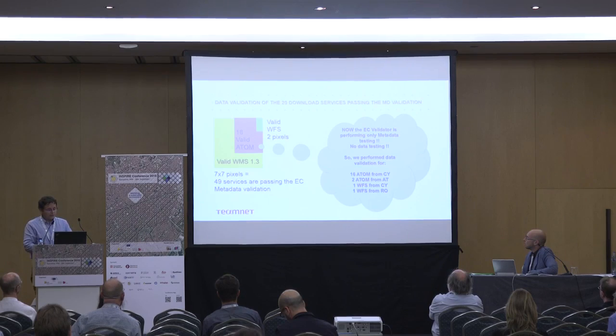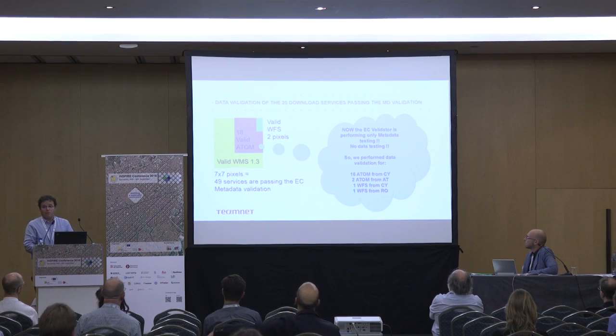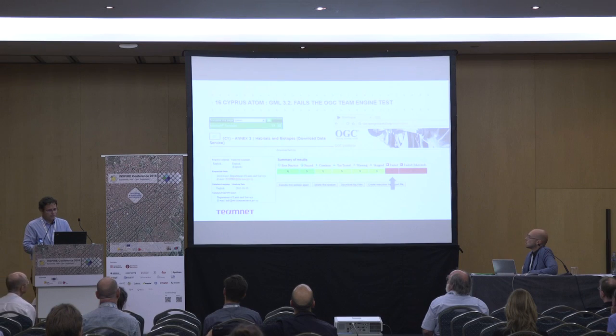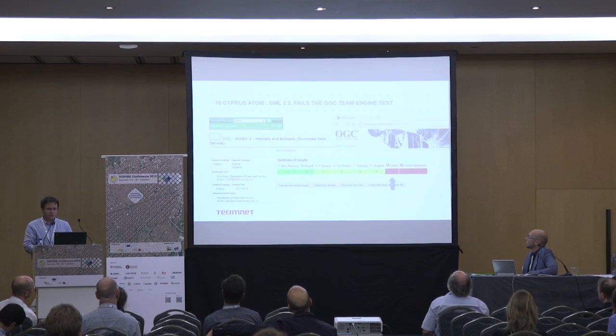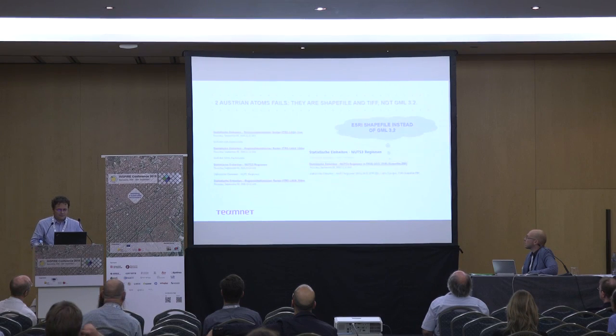Now, let's look at the few services which are valid. We took all of these few valid services and checked whether they are really valid. Are they passing the other validators which exist now? Okay, they are passing the European validator, but are they okay? So we took the Cyprus Atom services and inserted them in the OGC validator, and they failed. So even if they pass the EC validator from the metadata point of view, they fail the test of the data.